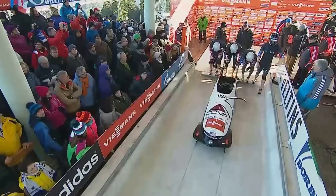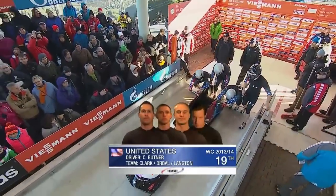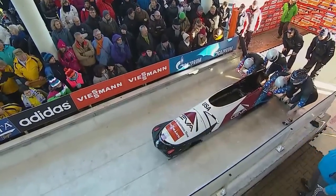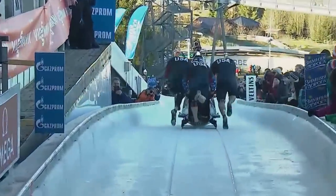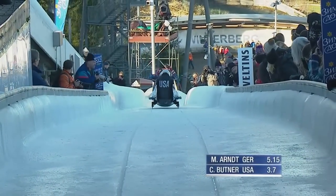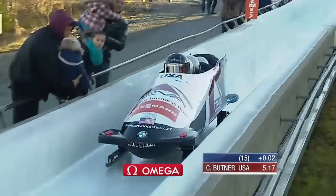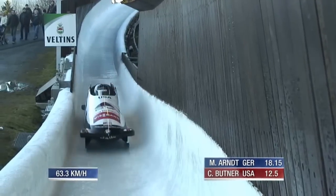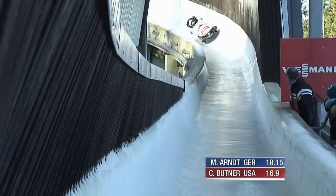The American athletes and fans down there in the bleachers watching Corey Butner of the USA, Adam Clark, Andy Dreibel, and Chris Langton. I have to say only good things about this sled. I jinxed them yesterday. Come on, Corey, you know it's in there. Saw Andy Dreibel out last night. He said everybody's good. He was with two German athletes that are track and field athletes that he trains with over here for a few months. And they couldn't come to the race today because they were competing in a track and field event 300 kilometers away. But they said the spirits were good.